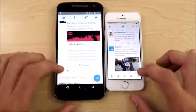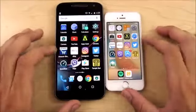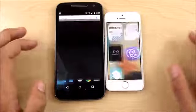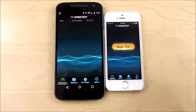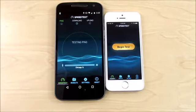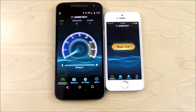But you could see Instagram loaded about the same and Twitter loaded about the same here on both devices. Let's go into speed test, and I am going to test one device first this time. Thank you for pointing that out. And let's go to the left, and you could see, let's start with the Moto G4 here.